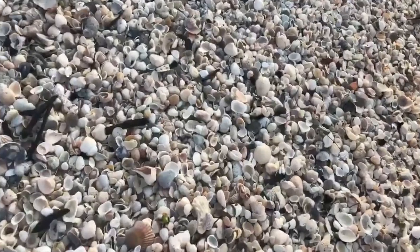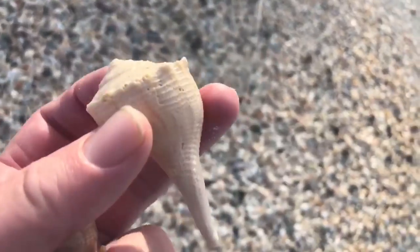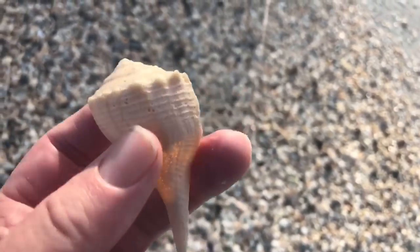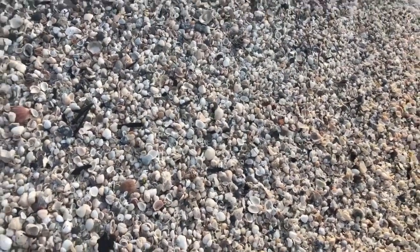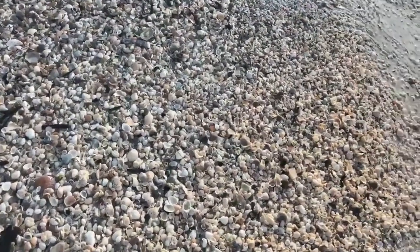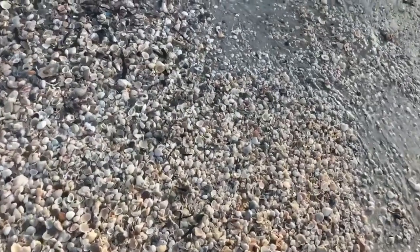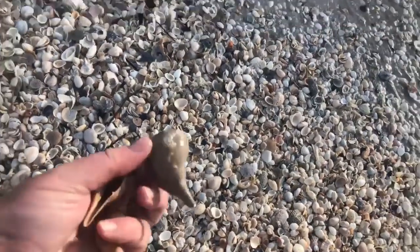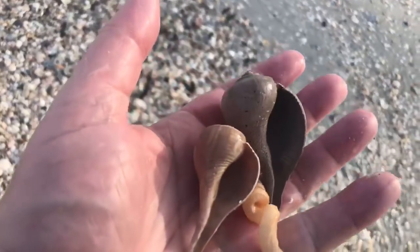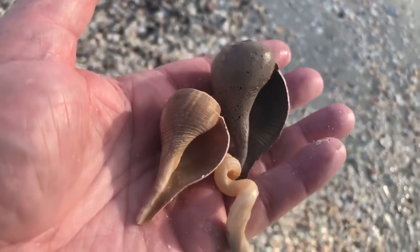Another lightning whelk down there. An old lightning whelk. I tell you, if you just stop and look, it is amazing what you start to see, what unfolds before your eyes. There's another pear, an old pear whelk right there. Almost starting to fossilize, two old pear whelks. That's pretty cool.